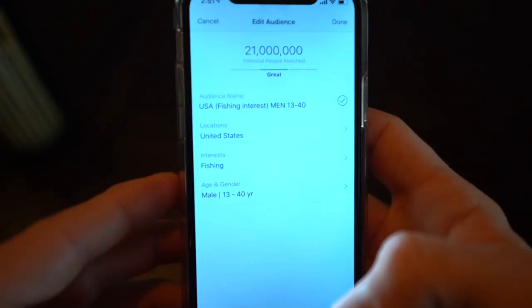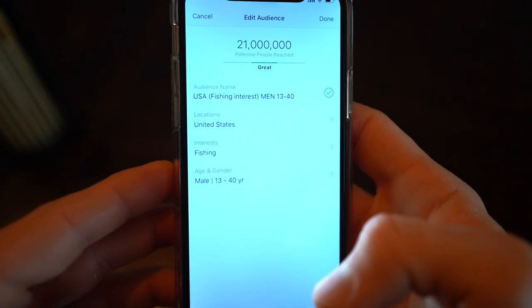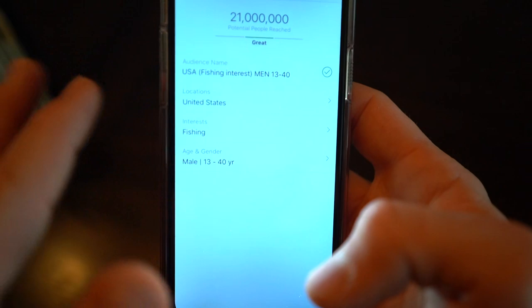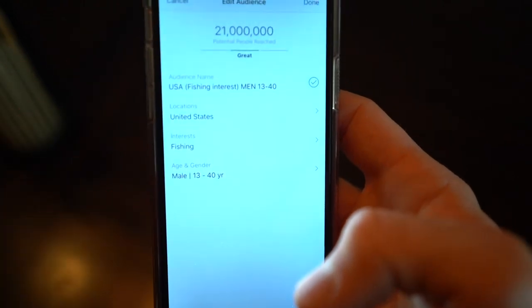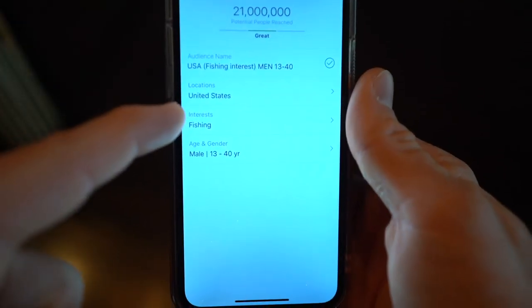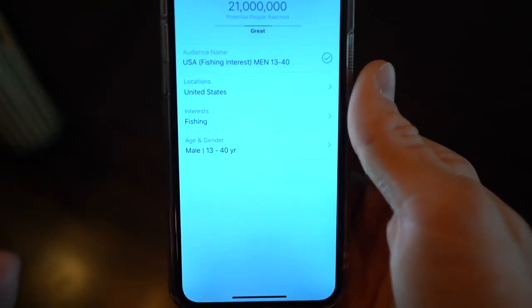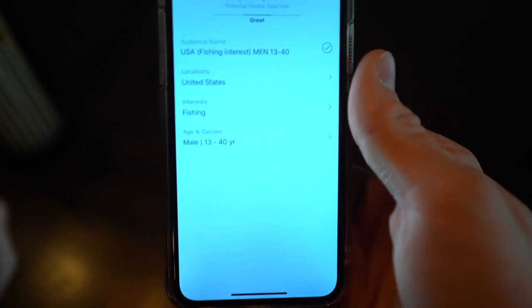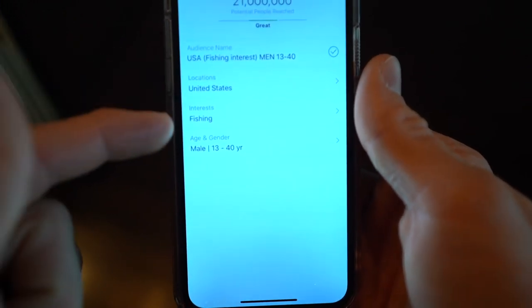Okay, so here's the basis for almost all of my fishing posts. If you guys want to maximize your fishing posts, promote to this audience. I have got it dialed in through trial and error, and you guys can just take it from me. This is what works. The United States has yielded fantastic results given that's where I'm located, and it seems that most of my followers view within the United States. And so I picked United States, then interest, fishing.